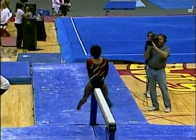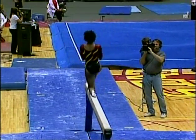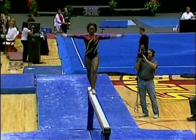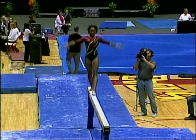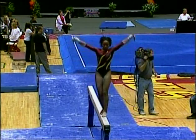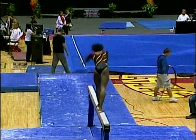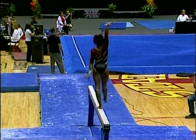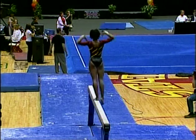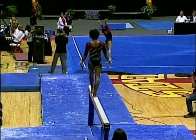Now for Iowa State, one of the best on the beam, and that's Jasmine Thompson. Iowa State has had great balance beam tonight, but just not great enough. All of their scores have been in that 9.7 range, which is good. Don't get me wrong, those are good scores and they've had great routines, but to make a move on a team like Oklahoma or Nebraska, those scores have got to be high 9.8s, even low 9.9s. But that doesn't take away from this awesome routine. Jasmine's so much fun to watch.